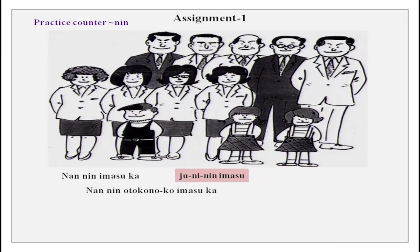And then we have the second one, otoko no ko wa nannin imasu ka? And the answer to that is hitori imasu. And we are only talking over here of otoko no ko, which is a boy. Onna no ko, girls. Onna no hito, ladies. And otoko no hito, males. So we are trying to be very specific. And nannin imasu ka? How many people are there? So please try to answer.